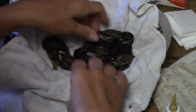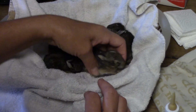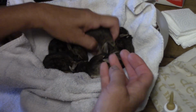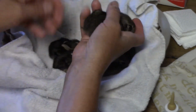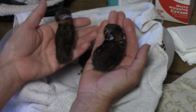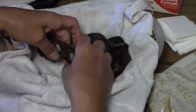When these bunnies are bigger, we will let them go outside. That's what we always do with the wild animals we foster. We don't keep them as pets. We just keep them going until they're healthy enough to be on their own. And yeah, see the difference in size? This is one of the bigger ones, and this one's still on the thin side.